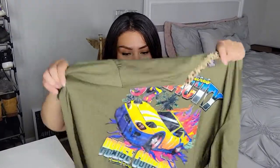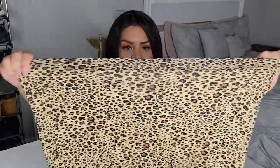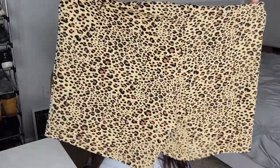Super cute, super cute. The back is just plain. And it's the same type of print as the shorts. And here we have the biker shorts. Super stretchy also. I feel like they're super, super stretchy. But that means it'll be comfy, so I like that. This is gonna look cute together for sure. And it's super soft. And it doesn't seem see-through at all. So we like that.